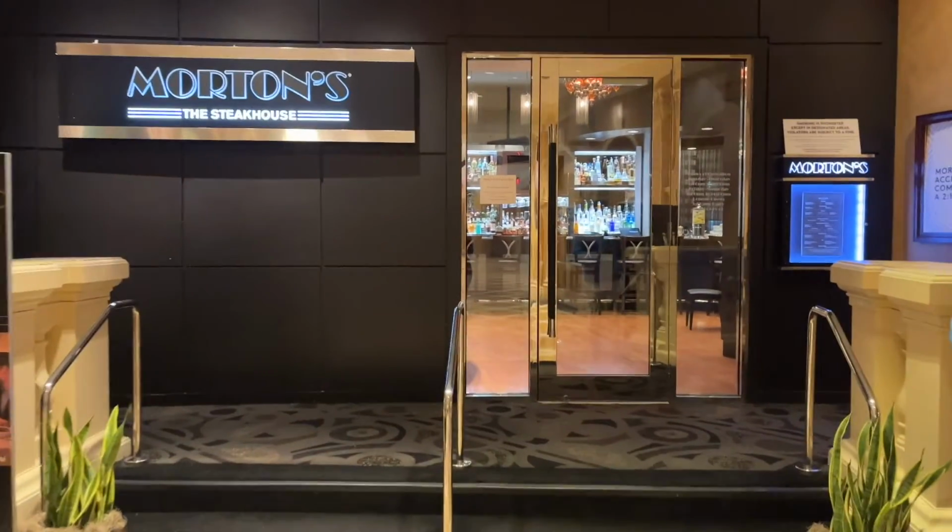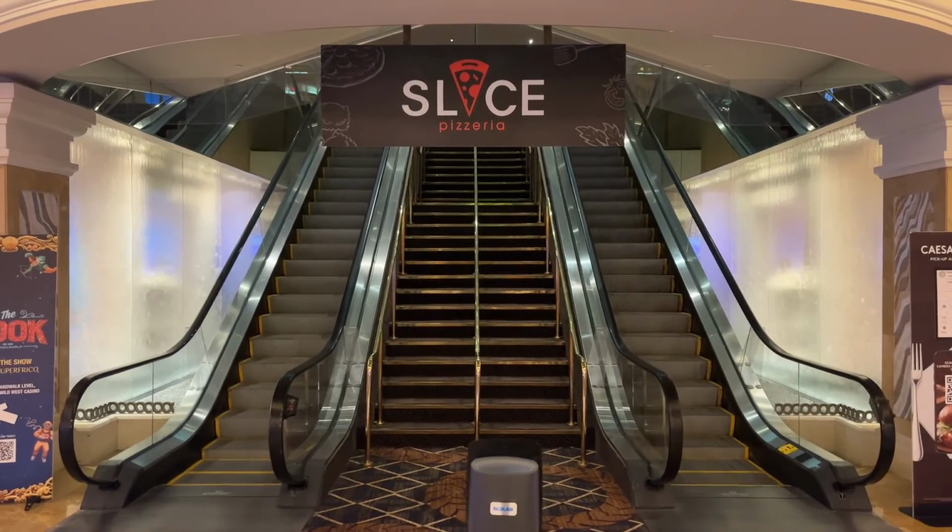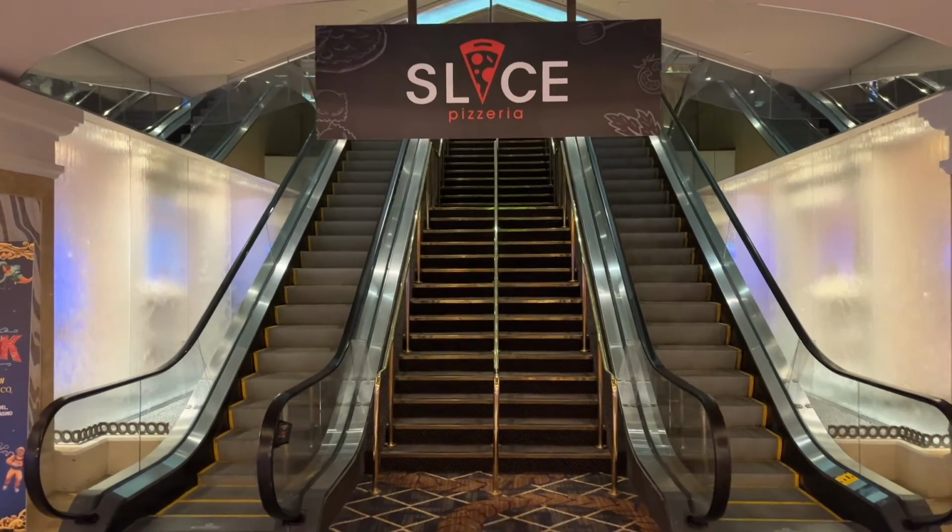And then the steakhouse, right? That's towards the entrance. They also have Slice Pizzeria. That's near this tower. There's a couple of restaurants for you to eat. So that's one thing that you can do, is find some places to eat. Some places provide breakfast and most places provide lunch and dinner.